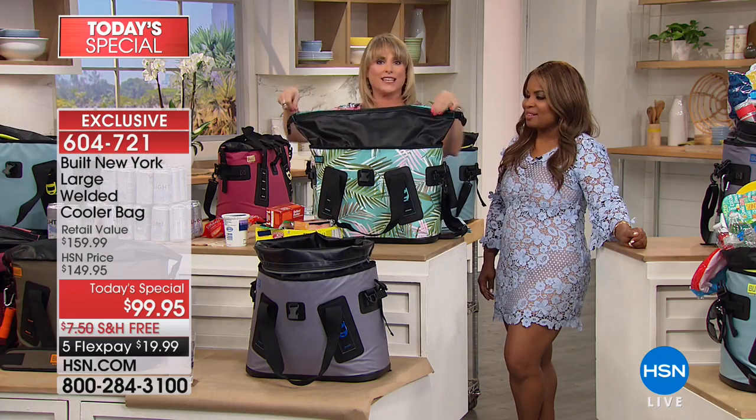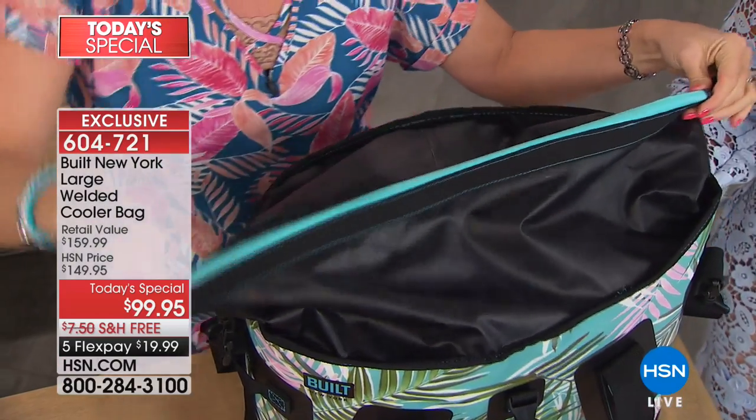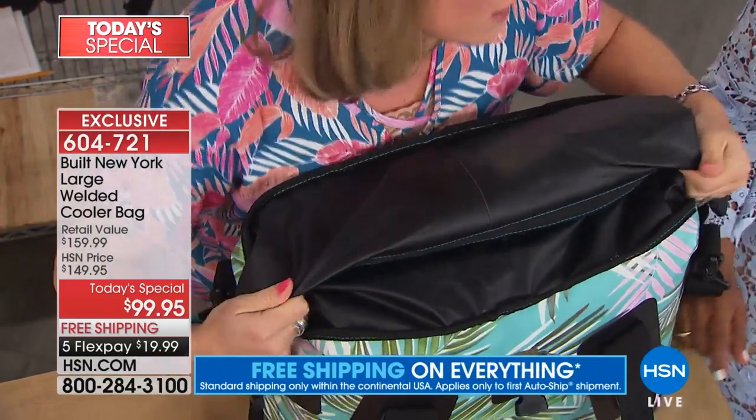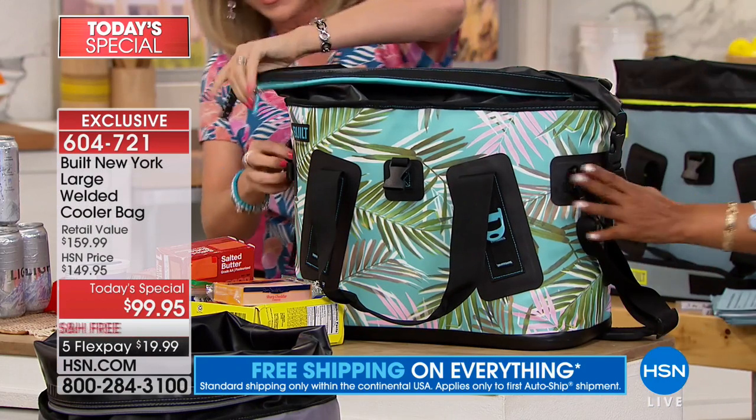So do you see how easy our zipper opens and closes? So nice. This is so much more convenient than those foam coolers, hard-sided coolers. And then our bag rolls down and it clips into place.